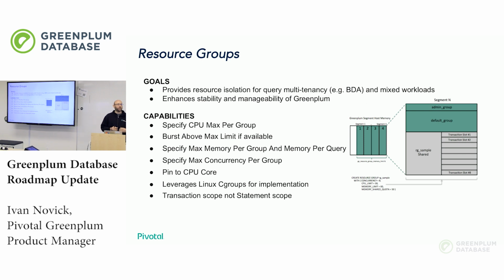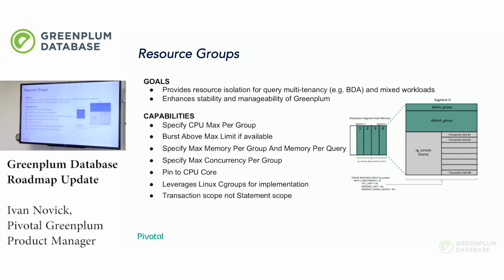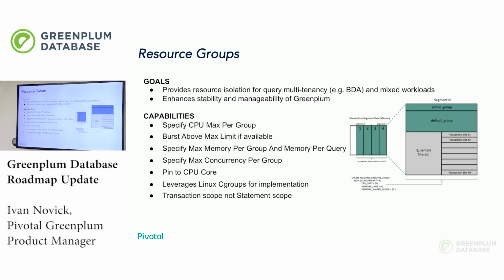In core Postgres, when you run a query, every query is a process, right? And once that process starts running, it runs as fast as it can, right? Now, that works out well in an OLTP context, but in an analytical context, a lot of times when you ask the system to run a query, that query could take a long time, and it could take a lot of resources, right?